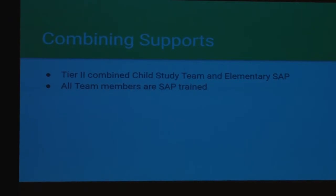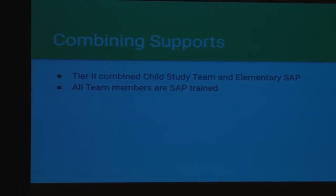And we decided that we were going to combine them because if not, you would have a meeting, you know, twice a week for all of the other meetings that you have to have. So we were trying to find a way to combine the two processes so that we were only meeting once. All of the team members that are on our Tier 2 team are SAP trained. And we'll be able to see how we combined the forms and things like that. But that was able to help us also cut down on meeting times by combining those two processes together.